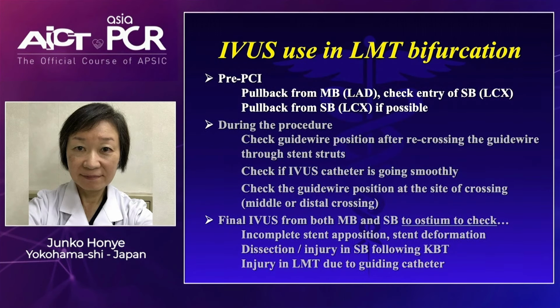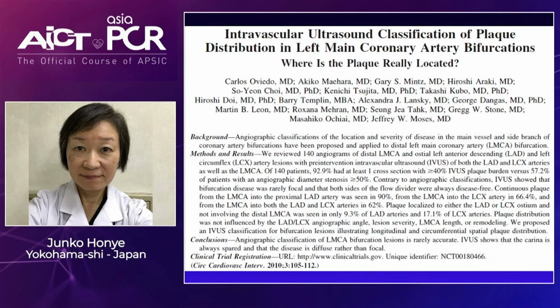Practical use of IVUS in left main bifurcation is as follows. Before PCI, during IVUS pullback from main branch, check entry of side branch. If possible, another pullback from side branch is strongly recommended to evaluate plaque distribution. This slide shows IVUS classification of plaque distribution in left main bifurcation. They performed IVUS pullback from both LAD and circumflex to left main.